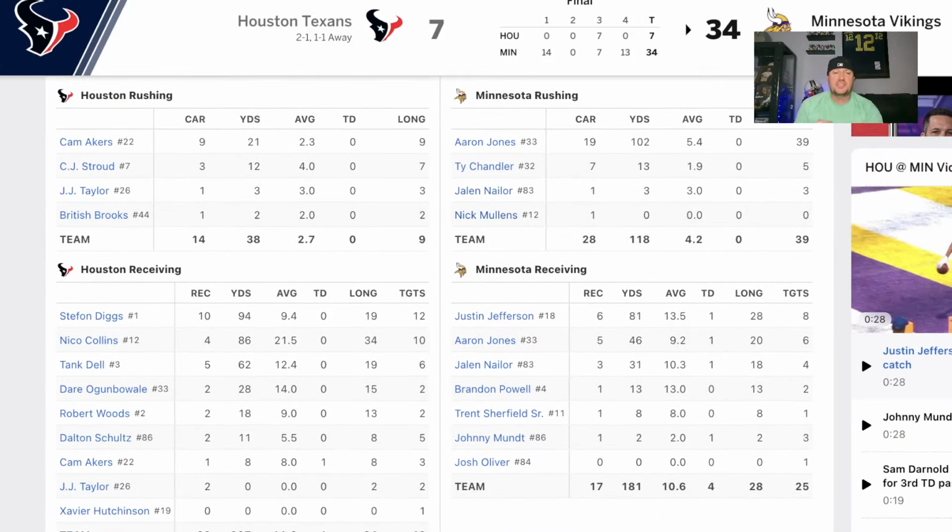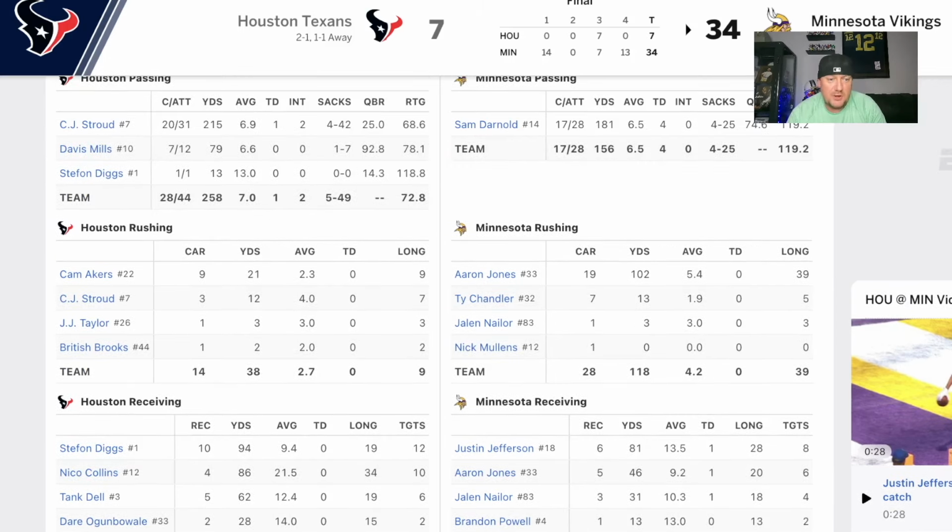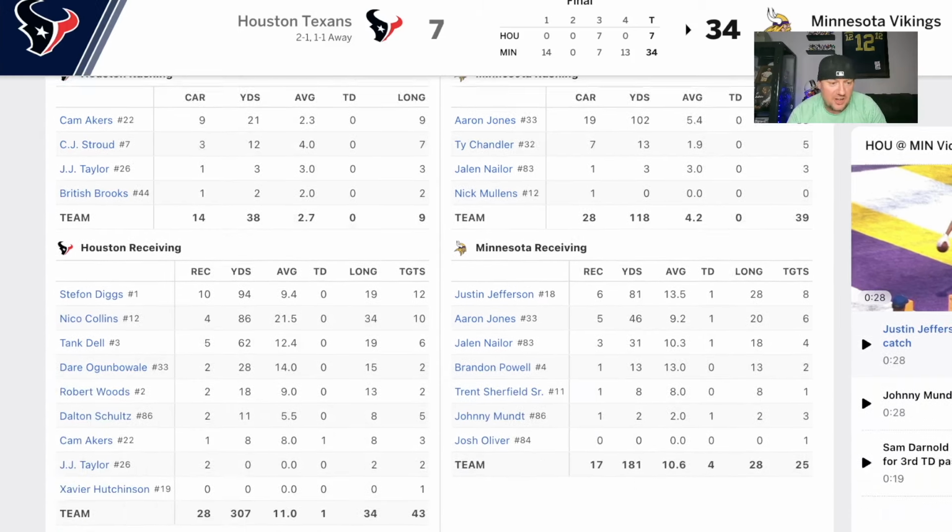Cam Akers busted on a lot of rosters, but Cam Akers was just that guy you're starting for touches anyways, and we knew the downside was there. 9 carries, 21 yards. He'll get probably some workload next week if Mixon is out, so a guy you're probably keeping on your roster just in case until you hear more word, but if Mixon's back, you're cutting him.